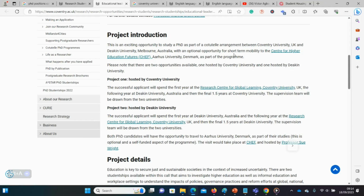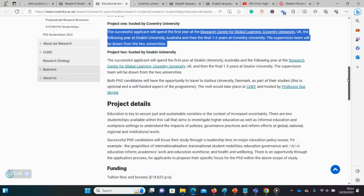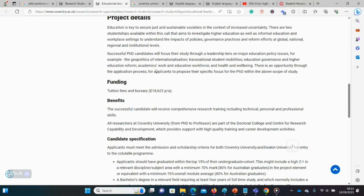So this particular one is a collaboration between Coventry University in the UK and Deakin University in Australia. I can see it here. And then I think you'll be spending some years in Deakin. It was stated here: some years in Deakin and some years at Coventry University. So it's fully funded, full fees, and you get a bursary or a stipend of over £18,000. Good money, very generous.